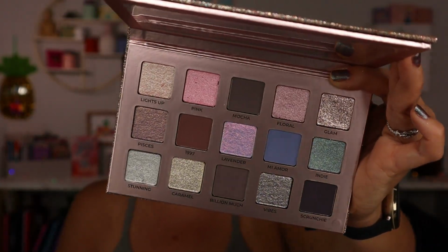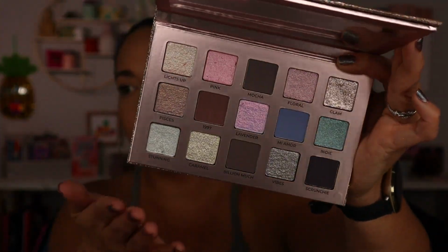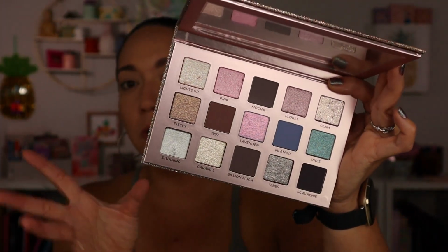These shades are so pretty. I love the tones in here. And it just totally matches her aesthetic. Like, she just stuck true to what her vibe is and what she likes.